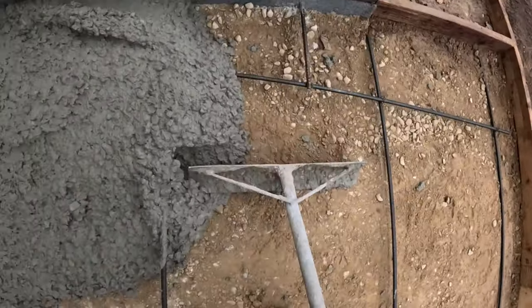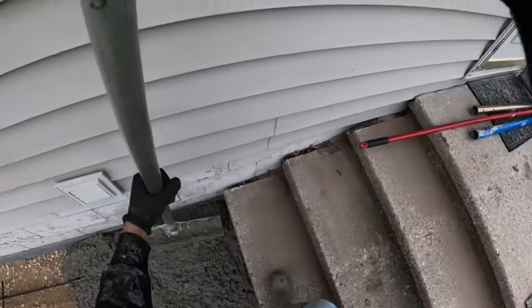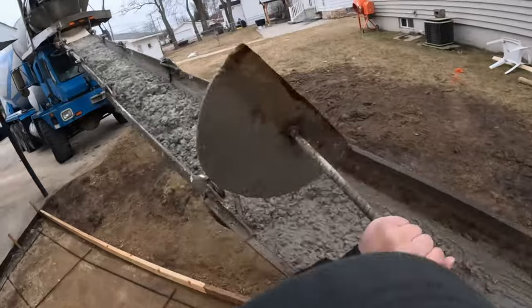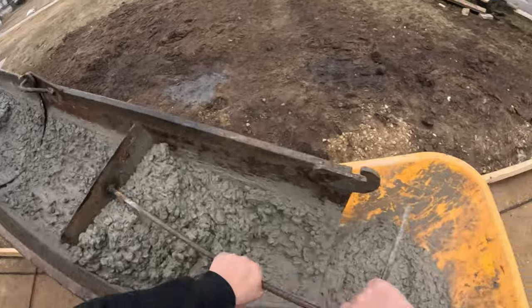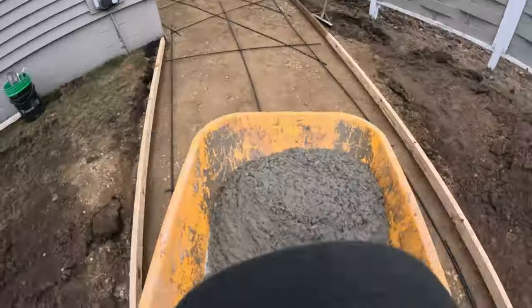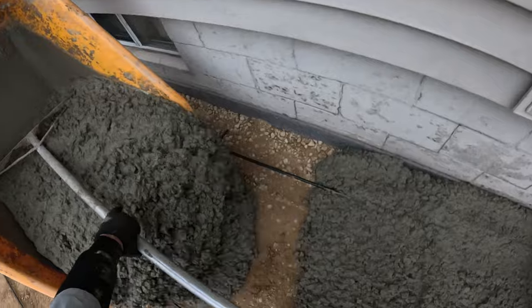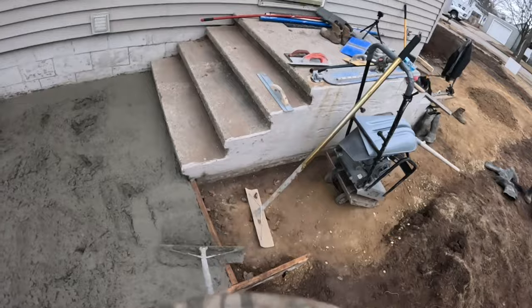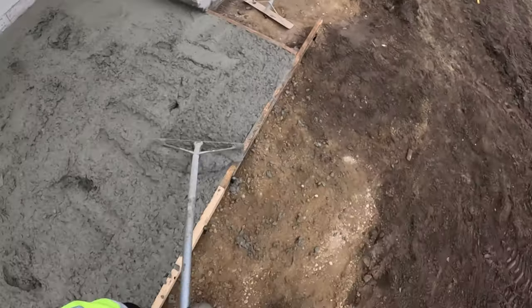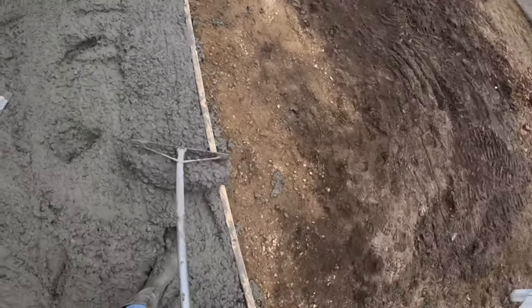Pick up the rewire. Alright, forward, right there. Alright, I'm back for more. Thomas, use this hand float and make this edge. I'm gonna need that in a minute.